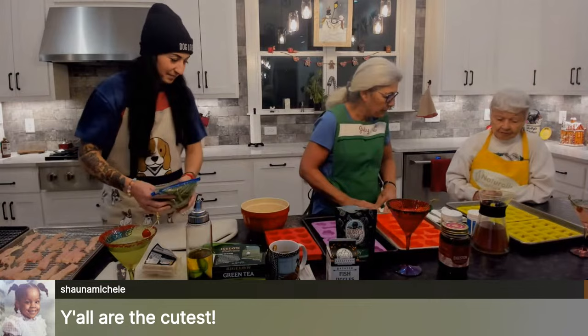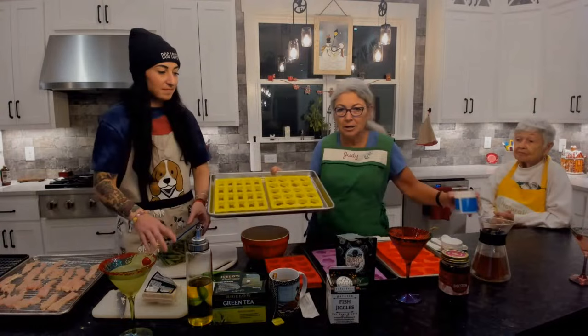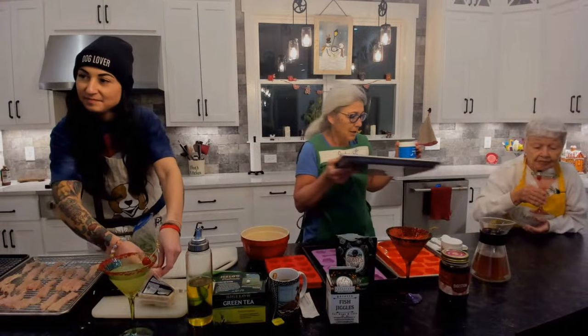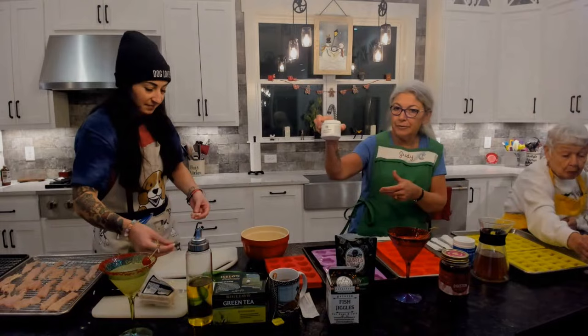All right, so Nanny has, I don't know if I can hold this up. This has the daily dog in each one of the, hold up the daily dog again. So we've got our eighth of a teaspoon of daily dog in each one of our little treats. And so now we are going to add a 16th of a teaspoon of the vitamin C immune boost. These are going to be amazing.